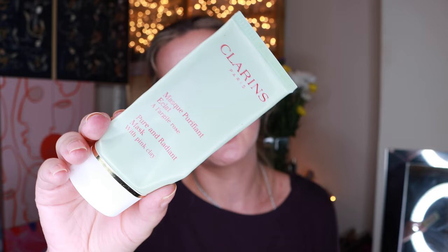So the first one is by Clarins. This is the Pure and Radiant Mask with Pink Clay. I really like clay masks, and I really like this particular mask. I'm just kind of thinking that it didn't do anything extra that a regular drugstore clay mask wouldn't do. It was really nice, just didn't really wow me when comparing to, let's say, other face masks.